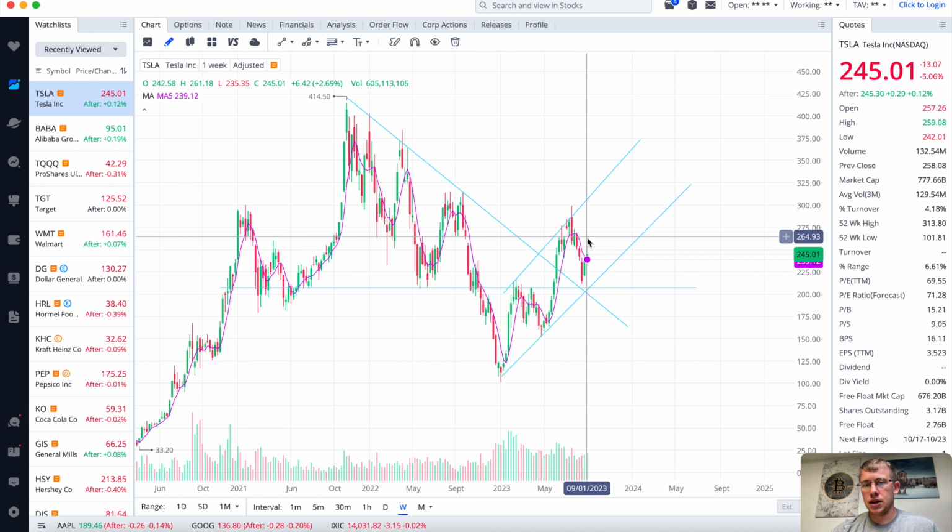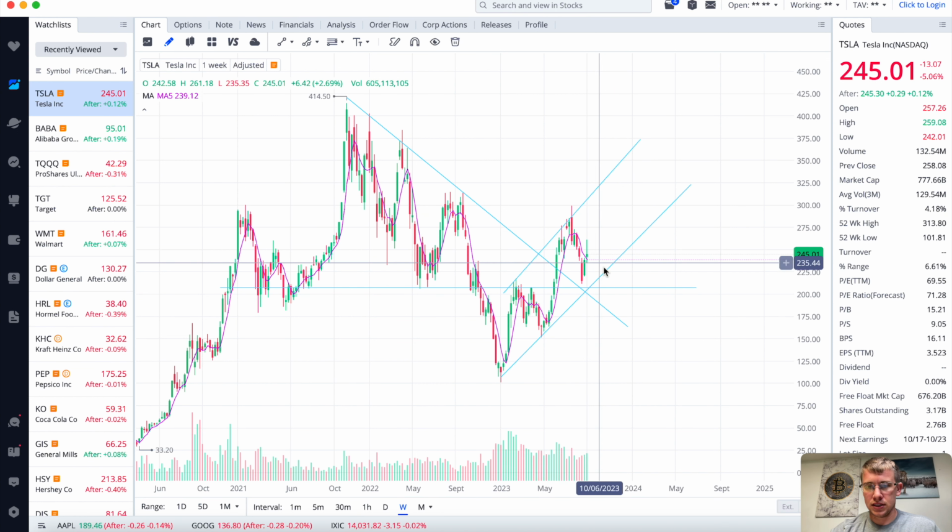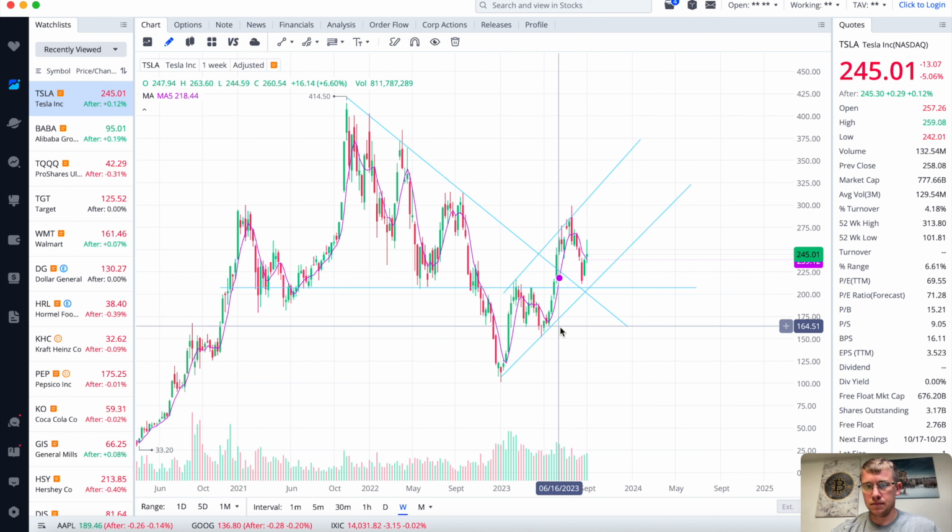Whenever you have a big topping tail on a weekly candle, it kind of indicates, oh, all right, that was the end of that move. Although it could continue to go higher, it could just chill and then go higher. So we'll have to wait and see what Tesla does. But right now, it's in this upward channel, and Tesla overall, technically speaking, looks really good.